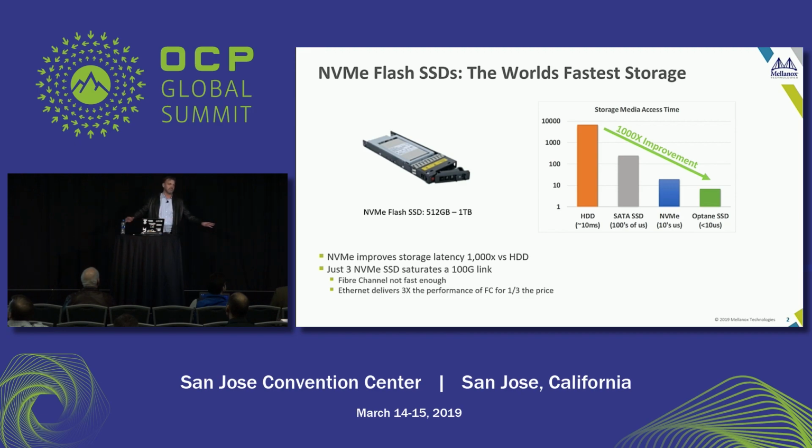The backdrop for all of this is the 1,000-fold increase in performance that we've seen with storage over the last decade or so. Moving from hard disk drives to flash memory, first SATA and SAS, and then NVMe, and now new persistent memory, we've really seen a massive improvement. And as we like to say, faster storage needs faster networks.